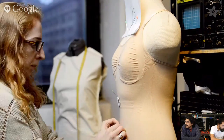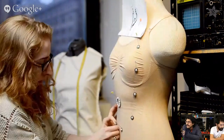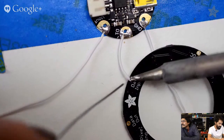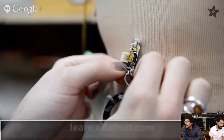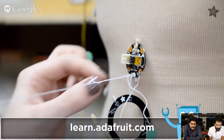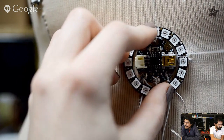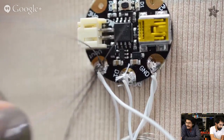She approached this project by sewing NeoPixels to a Spanx instead of spandex. That's right. I put together a mock-up of the circuit diagram, and Becky went to work on mocking up the layout. She's setting it up here. Yeah, and you definitely want to check out the guide on the Adafruit Learning System if you're interested in learning more about conductive thread and Sobo NeoPixels.